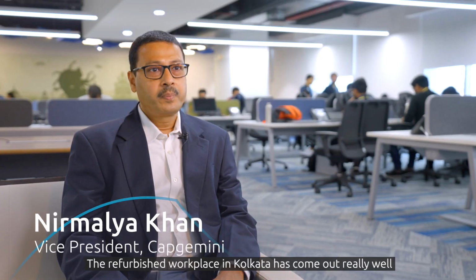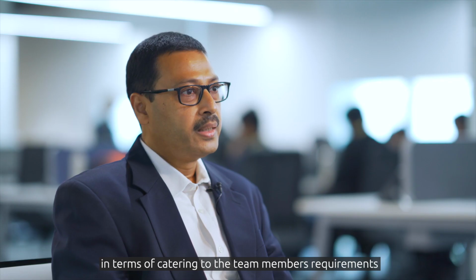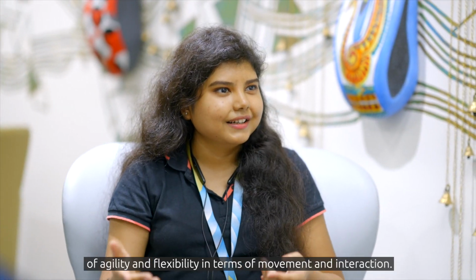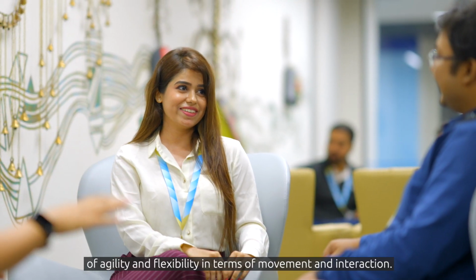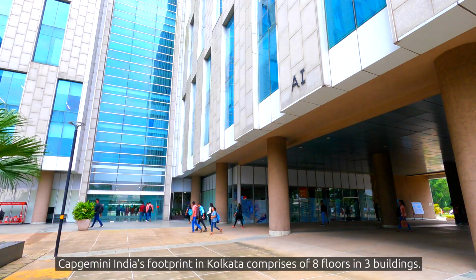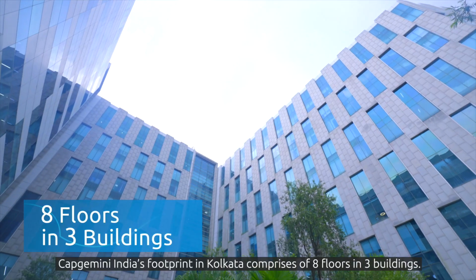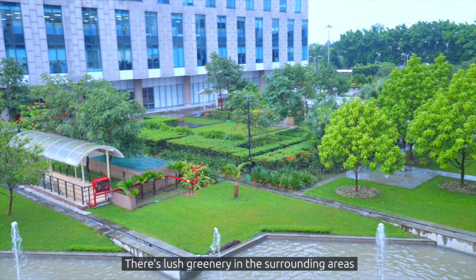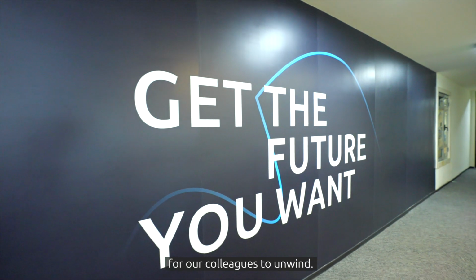The refurbished workplace in Kolkata has come out really well in terms of catering to the team members' requirements of agility and flexibility in terms of movement and interaction. Capgemini India's footprint in Kolkata comprises 8 floors in 3 buildings. There's lush greenery in the surrounding areas for our colleagues to unwind.